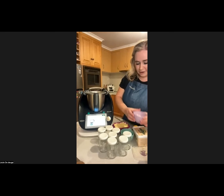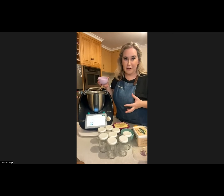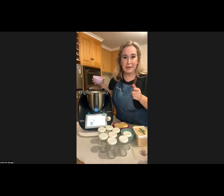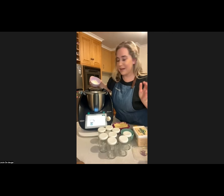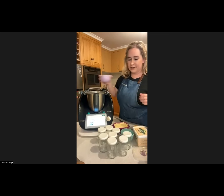So we need 120 grams of our natural yogurt. If you are making yogurt at home, this is going to be free because it's from the previous batch. Let me know in the chat if you have made yogurt in your Thermomix or if you are going to try. Also, I want you to have a quick little estimate. If you have kids like us, try and work out how much you would be spending a week on yogurt. So we have got our yogurt in there.